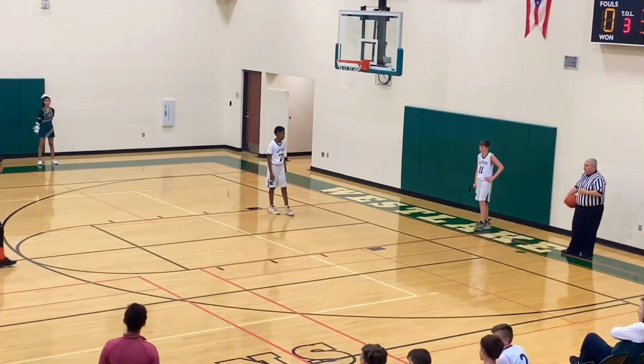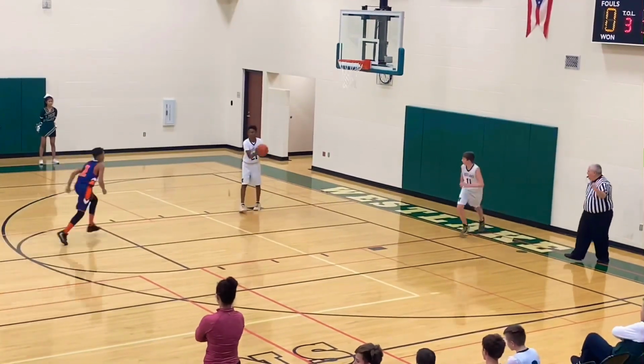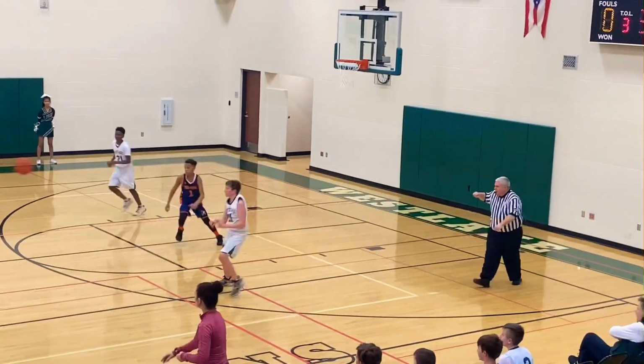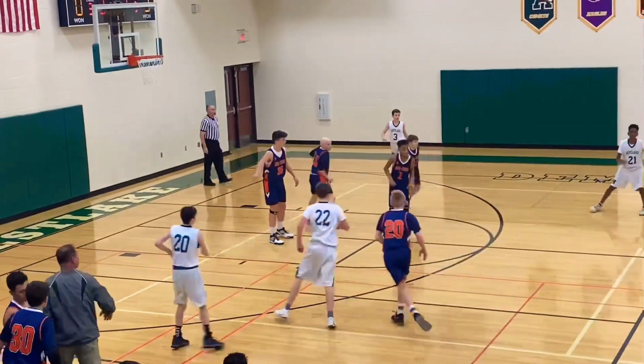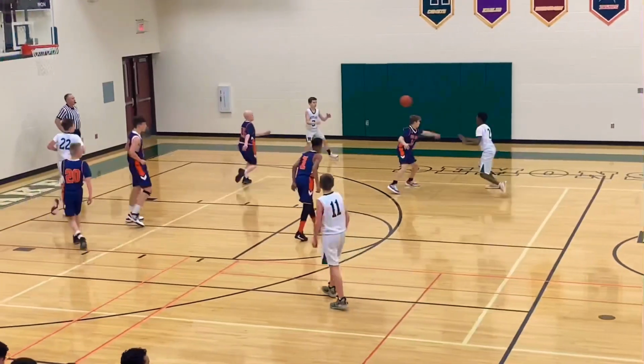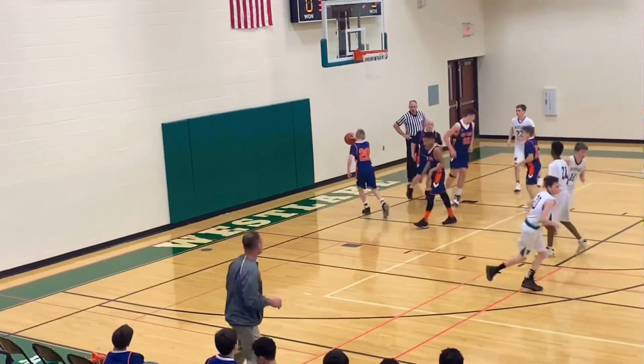So now Berea will have the advantage for the next jump ball. Hargett, pass it to Coleman. Coleman, pass it to Biller. Oh, yes, sirree!